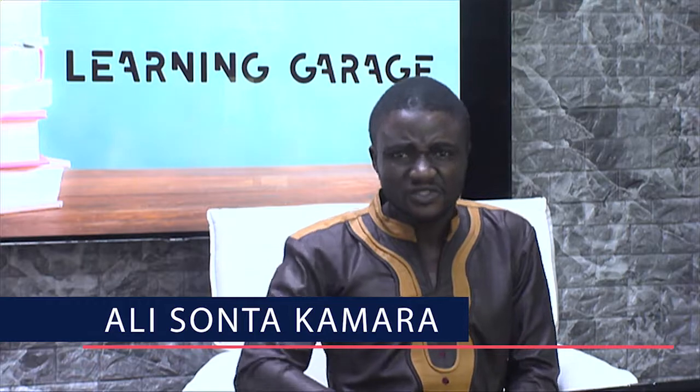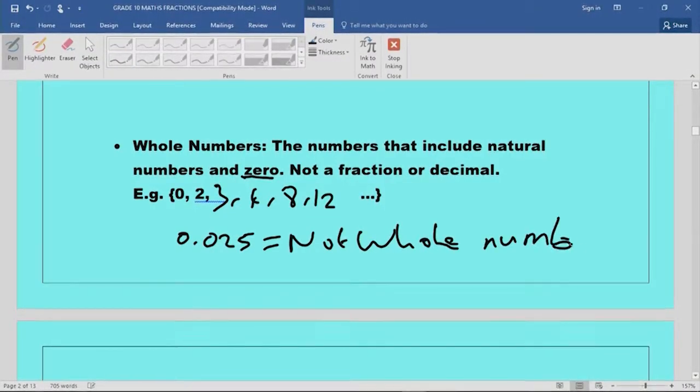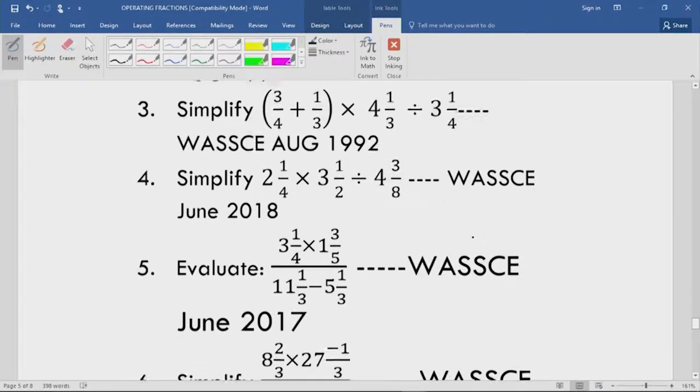If you mean such element, then of course we say the waters of the world in that regard. And Babatunde Gaira Lamine on these days to make a world of difference. Action that has a numerator which is less than the denominator, we term it as a proper fraction.